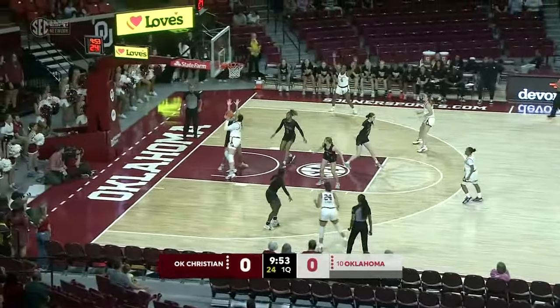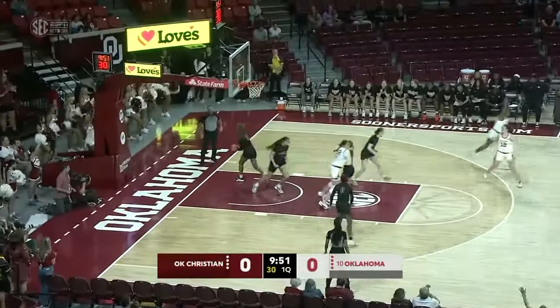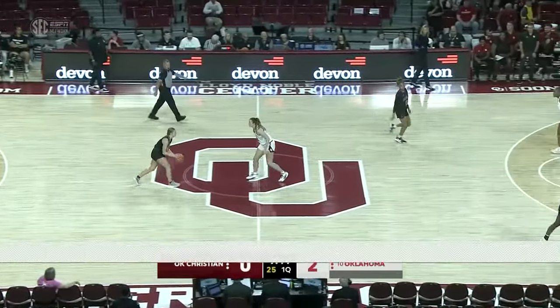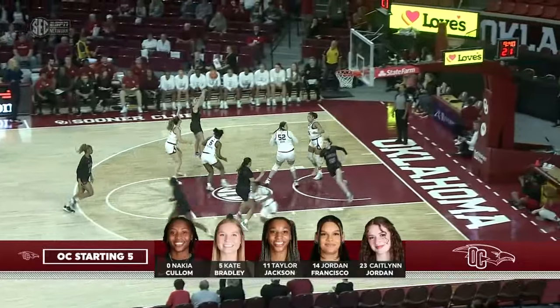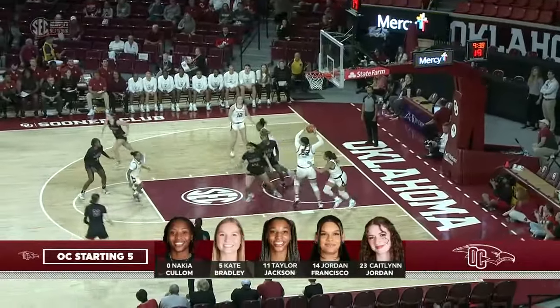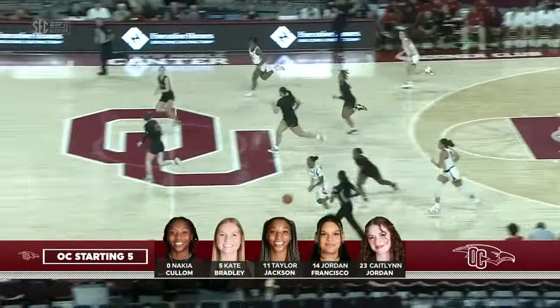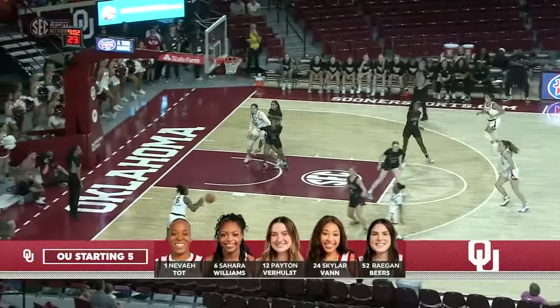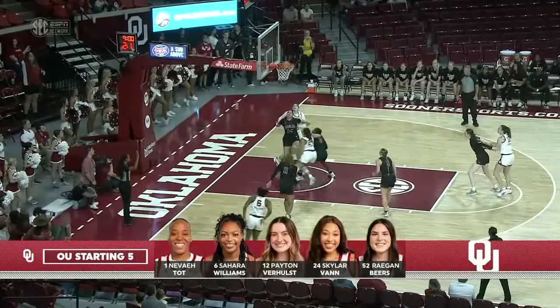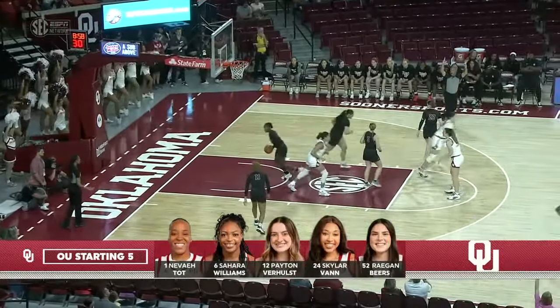Good movement and a quick post up. Beers right up, left-handed and in. We, of course, talked a little bit about Kate Bradley trying to slash in. Also got Taylor Jackson, the second leading returning scorer and rebounder. Sooners starting lineup. We mentioned Van and Beers on the floor together, and Nevaeh Tot, who led the Big 12 in assist to turnover ratio a year ago.